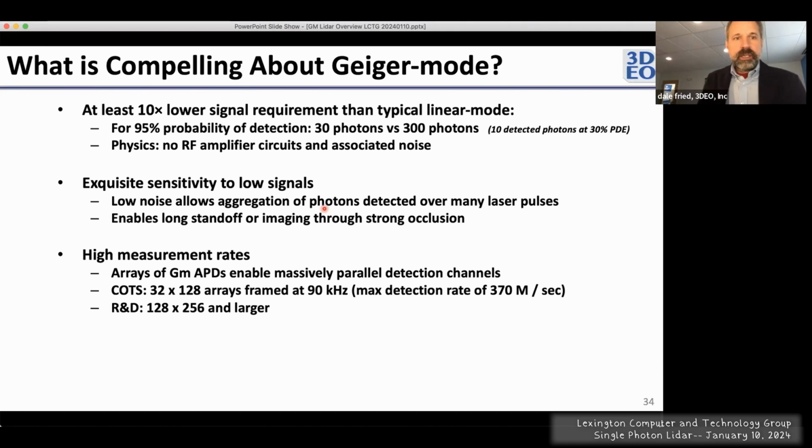All right, another thing that I find compelling about these systems is the high measurement rates. I'm talking about just the number of detected photons that we get per second. So we can use arrays of these avalanche photodiodes. I mentioned 32 by 128 is commercially available. In the R&D world, 128 by 256 is in common use today. And there's really no reason not to make these substantially larger.